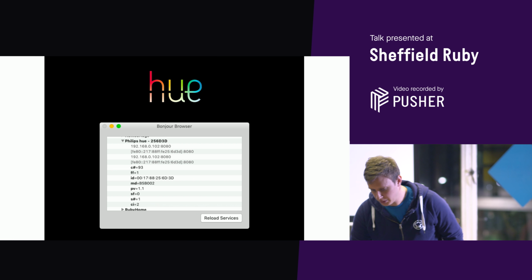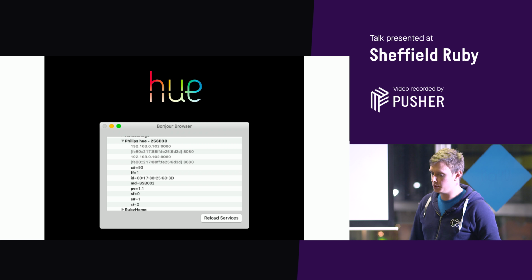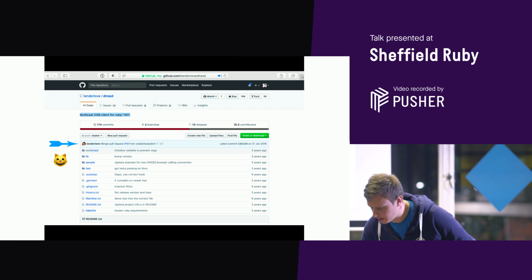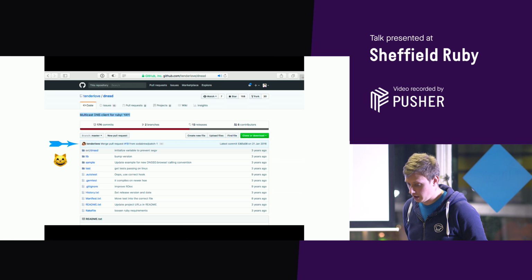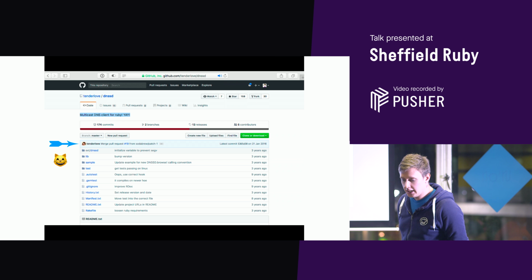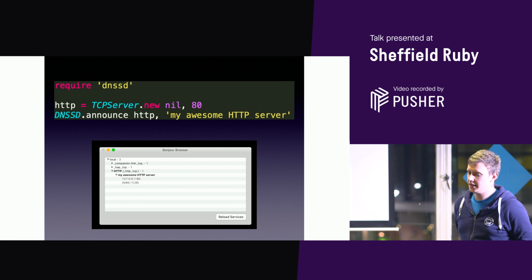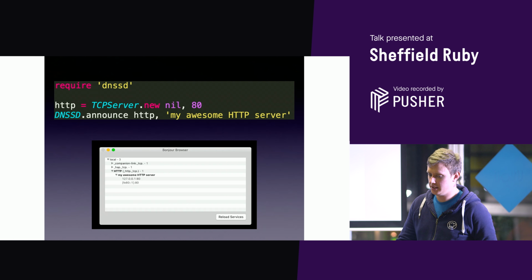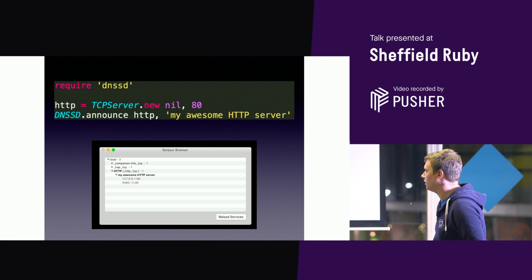So going back to the problem, because I already had a Philips Hue device, I just had a look at what the Philips Hue bridge was broadcasting. I knew that I needed to broadcast something similar. And I found a Ruby library for doing this, written by Tenderlove, called DNSSD. I downloaded that, and it's got a really simple syntax. You just require DNSSD, and then here I'm assigning a TCP server to the variable HTTP. And then the DNSSD DSL lets you just say dnssd.announce with the service and the name, and then I'm confirming that that's working with Bonjour Browser.